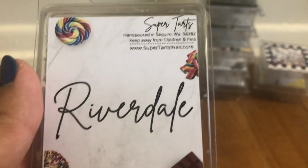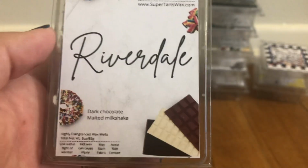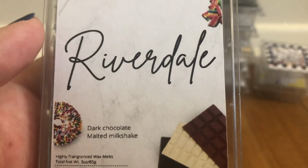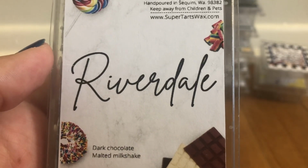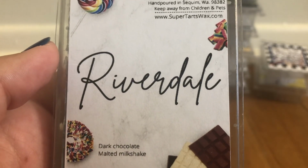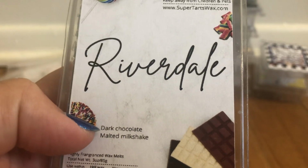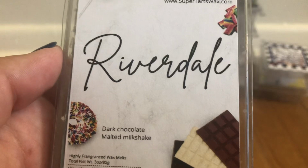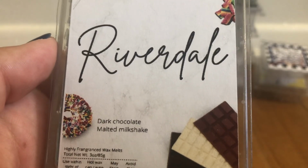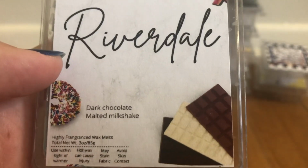Riverdale, I'm trying to find all my Super Tarts in here before moving on to the next. Riverdale is dark chocolate malted milkshake. I got it for the name, and dark chocolate in wax is really iffy to me. Chocolate is iffy to me. It needs to be a good chocolate scent, and this exceeded my every expectation.